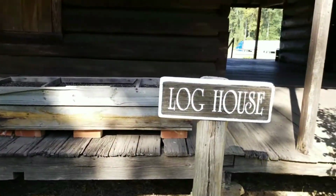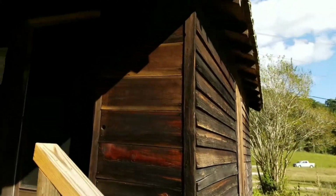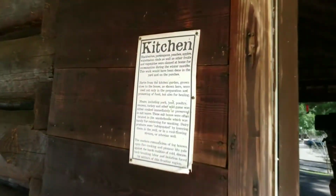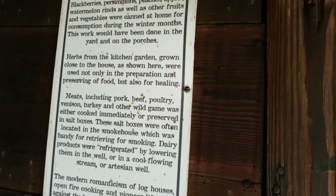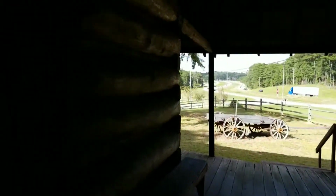But this is probably a real log house. So look at this place. Here's a kitchen. This is persimmons, peaches, apples, blackberries, watermelon rinds, and other fruits and vegetables canned at home. Well, you can see my camera, but you can't see the kitchen table that I can see, and we can't go in because the door is locked. It looks like all these doors are locked. We can't get into none of this stuff.